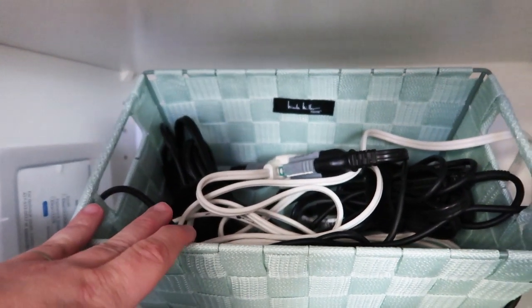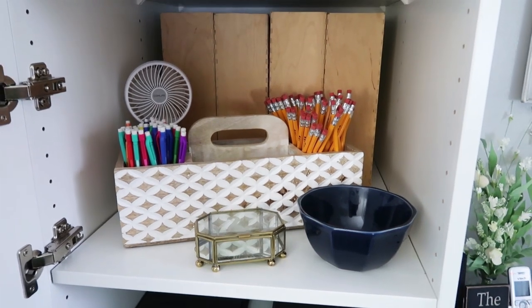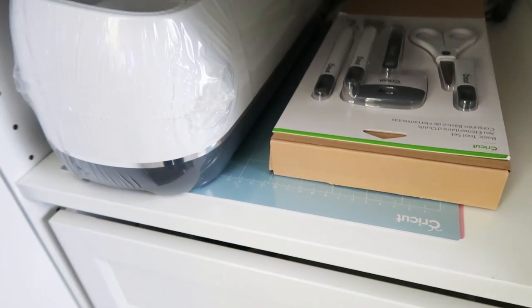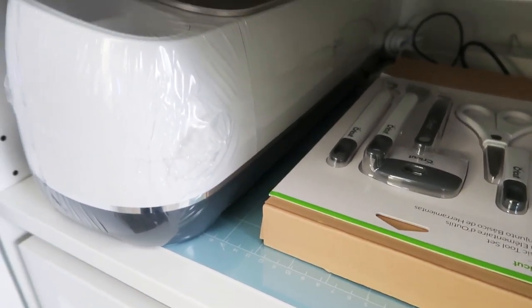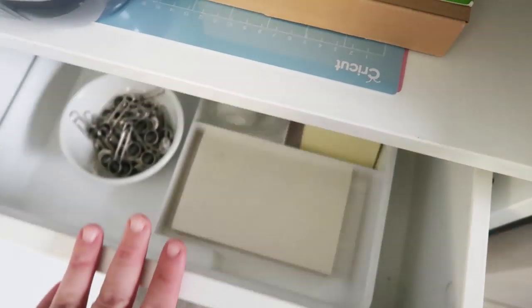And then above that is all their school supplies with pencils. Below that is where I store my new Cricut that I just picked up. I'm going to be using it really soon on my DIY channel. I'll link that channel down below if you're interested and at the end of this video. And then right underneath that, there is a pull-out drawer that has a whole bunch of office supplies.